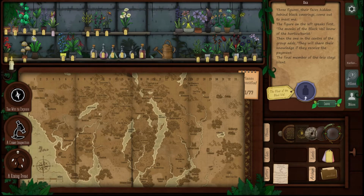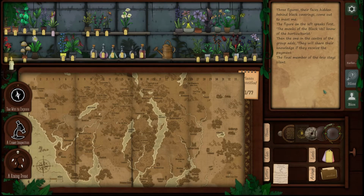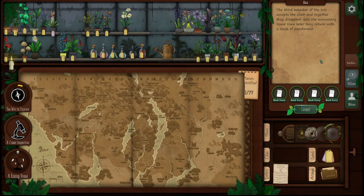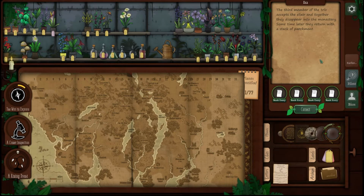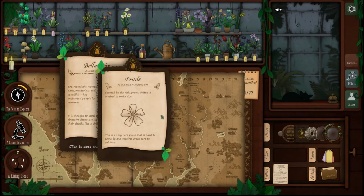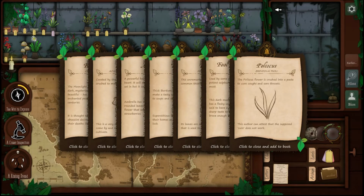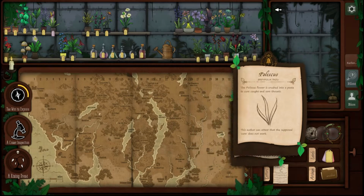Okay. They want the elixir of the black veil. So we have that already. Yay. Oh, wow. The third member of the trio accepts the elixir and together they disappear into the monastery. Some time later, they return with a stack of parchment. All right, we got lots of good stuff here. Whoa. That might be everything we're missing, y'all. I'm gonna just let that go in.